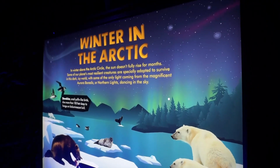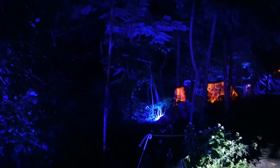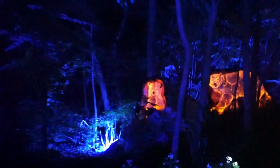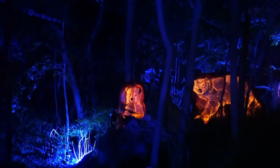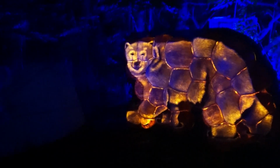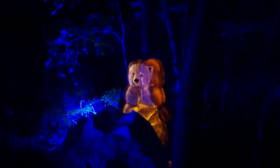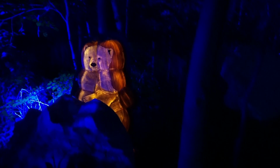We are now arriving in winter in the Arctic. And those are going to be polar bears. Let's go get a closer look. So we have this gorgeous polar bear pumpkin. And to the side of it is a baby polar bear pumpkin. Look at the baby polar bear pumpkin. Oh, these are great. And on the other side here, we have some Arctic foxes.